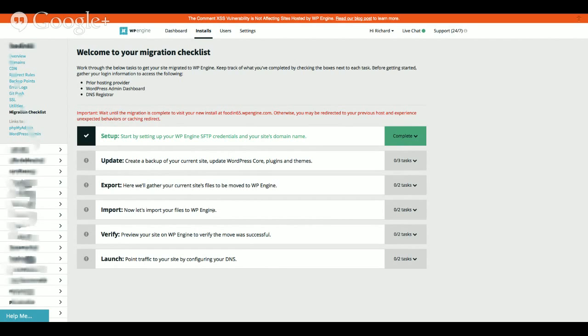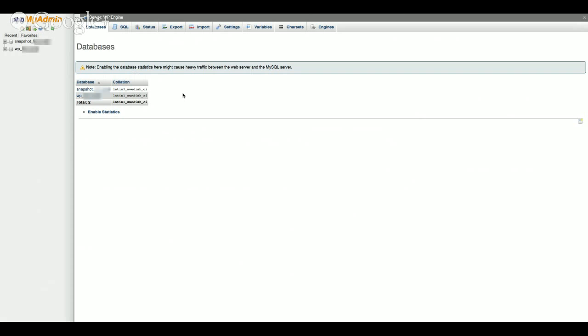Then you have a couple other things. If you click this phpMyAdmin link, it'll pull up your phpMyAdmin automatically. You don't have to type anything in. You're already authenticated with your password and everything, so you don't have to do anything or remember anything.